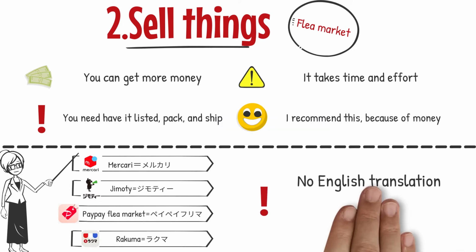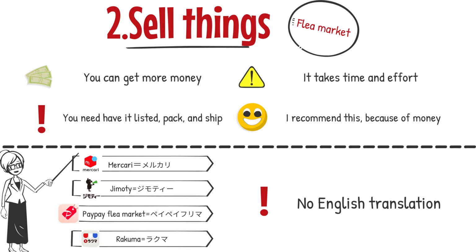Unfortunately, all of these sites have no English translations. If you can read Japanese or are studying, why don't you use it? By the way, the biggest flea market site is Mercari.